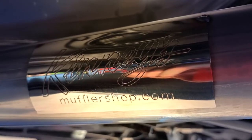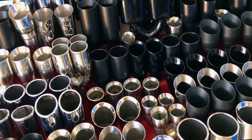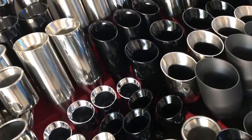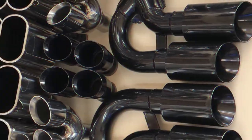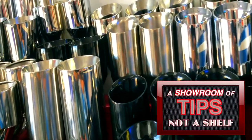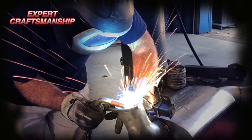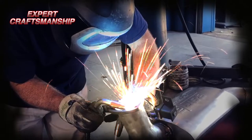Quality goes in before the name goes on. Kinney's Performance Exhaust. Kinney's offers over 200 unique and distinctive custom tips for that perfect, one-of-a-kind appearance. This virtually endless selection can be found only at Kinney's.